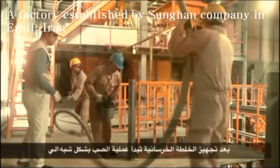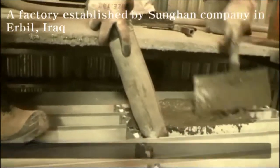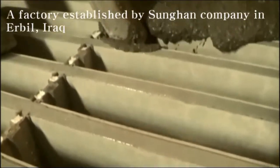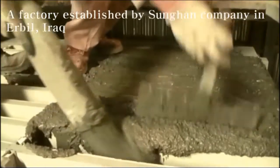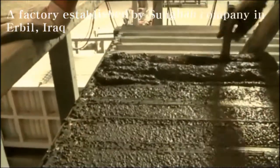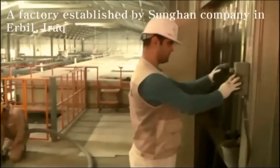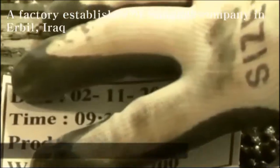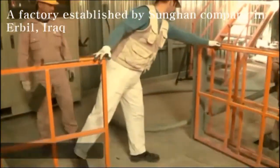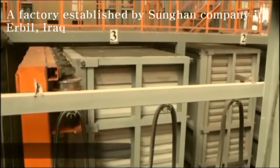The placing hose is moved into the placing area. Along with the placing hose, the mixed materials will be placed in the mold trolley. After placing the materials, we put labels on the panels which show placing, date, time, and product number. After placing, the mold trolleys are moved to the curing room.